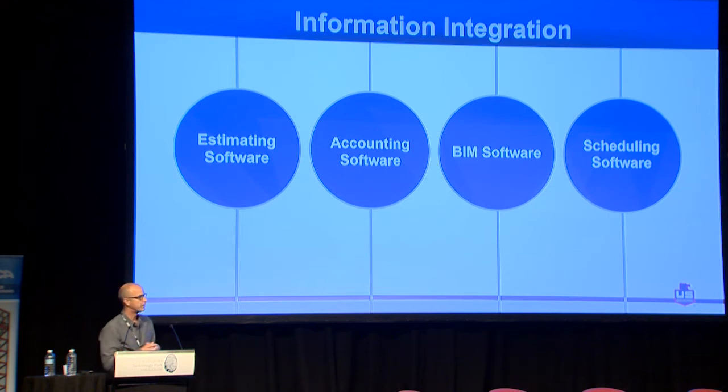And then the third thing is scheduling software, and one of the challenges mechanical contractors have is that, in our industry in the US, and I don't know about here, very few mechanical contractors actually have a scheduling resource in their business. They outsource it a lot to a consultant. They get people to do it part-time. The problem with that is it doesn't have consistency.